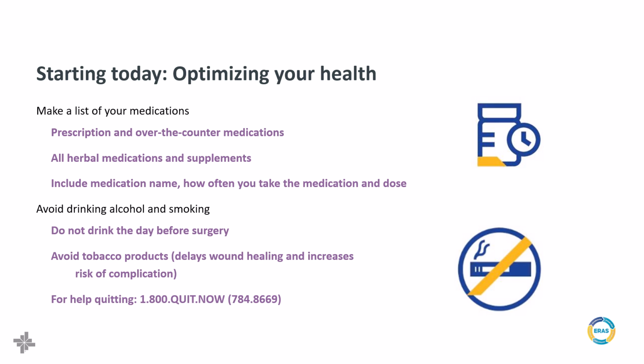Using tobacco or nicotine products such as dipping, vaping, smoking regular or electronic cigarettes can delay wound healing and increase your chances of having complications. If you need help quitting, please call 1-800-QUIT-NOW. Drinking alcohol can cause dehydration. Avoid drinking alcohol at least the day before surgery.